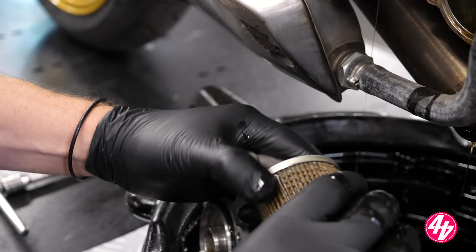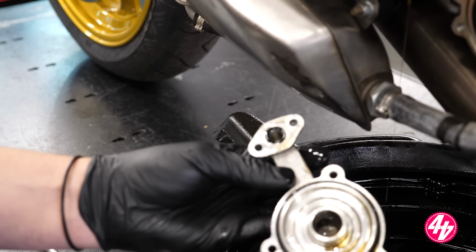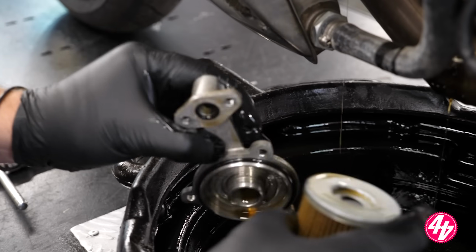And so why is that piece? What benefits are we getting for having that? Better lubrication. Right, okay. That's it. Better lubrication. Simple as that.